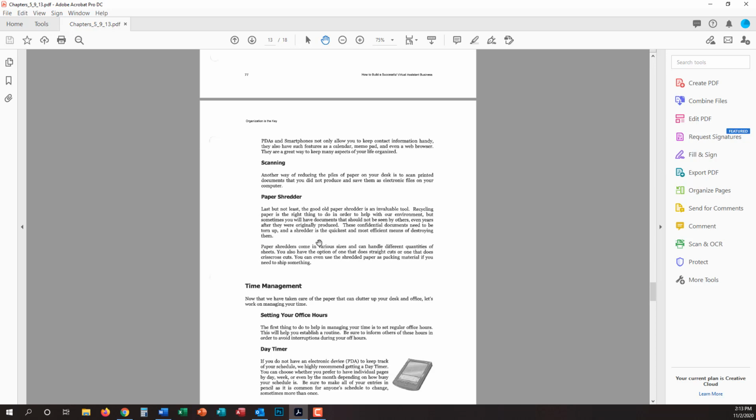Paper shredder. And you might have this already for personal use, but keep in mind paper shredders to shred information that you no longer need.